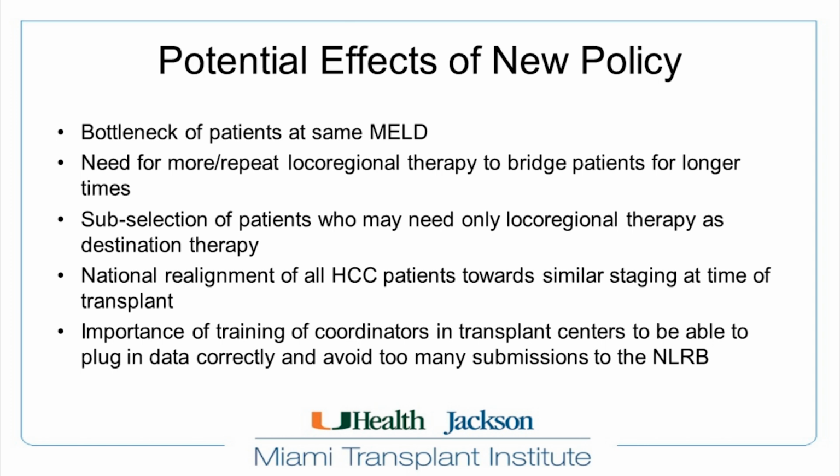So what are the effects of the new policy? There is a bottleneck. There is going to be more need for repeat locoregional therapy to bridge the patients for longer times. There is going to be a subselection of patients who may end up needing only locoregional therapy as destination therapy: small single lesions, very stable cirrhosis, tumor doesn't come back in 2 years. We might just say, just watch him. There's going to be a national realignment of all HCC patients towards similar staging at time of transplant.